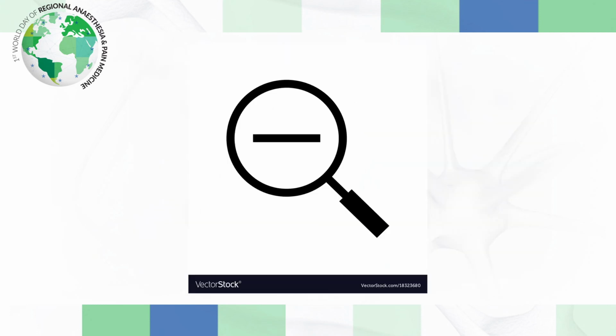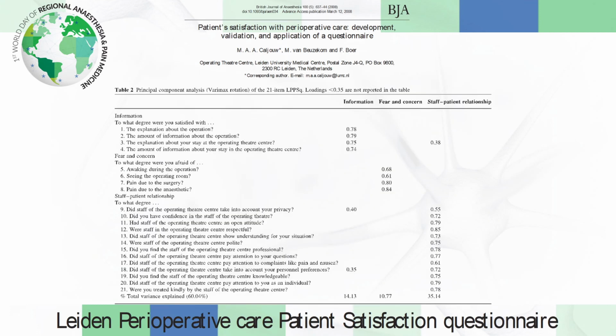And if we zoom out, when you talk about perioperative satisfaction, this is a validation study by BJ, and subsequently most of the studies with regards to perioperative satisfaction use this Leiden, which is a city in the Netherlands, Perioperative Care Patient Satisfaction Questionnaire. I know it's too small, but if you look at all these items, things like the amount of explanation about surgery, did the staff of the operating theatres take into account your privacy? So there's a lot of soft skills involved.